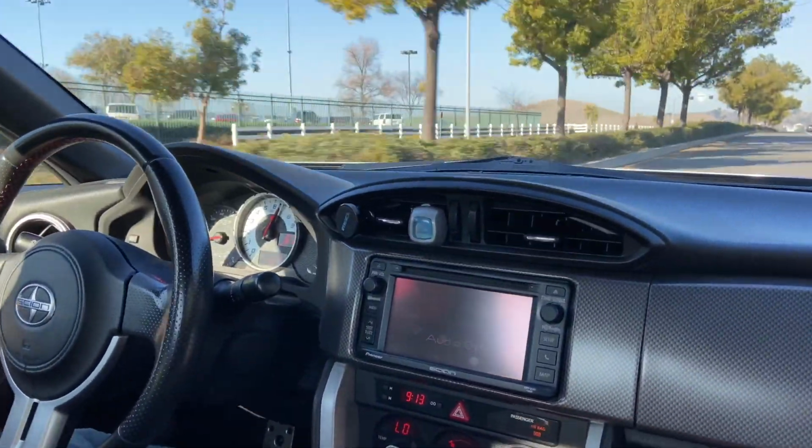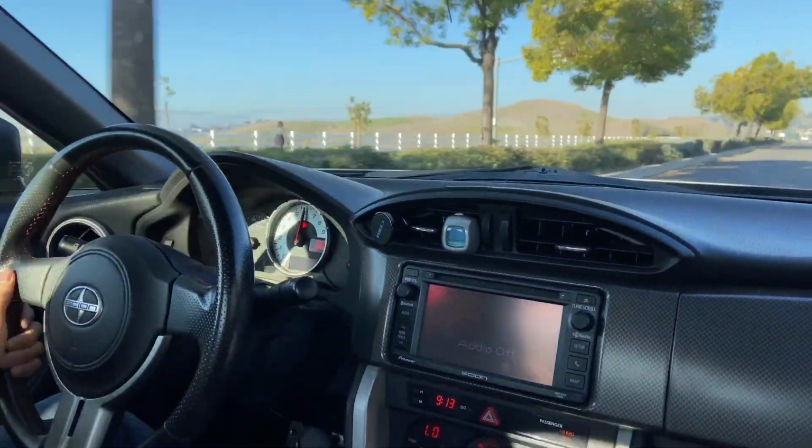Not 300 crank horsepower, that would be perfect for me, because I plan to keep this car stock body. I'm not much of a fan of the wide body on this car, and I think that much power in a car that's super light and doesn't have the traction capabilities of a wide body car would be more than enough.